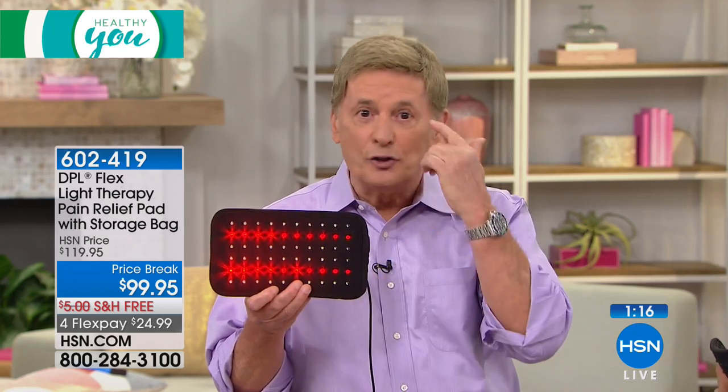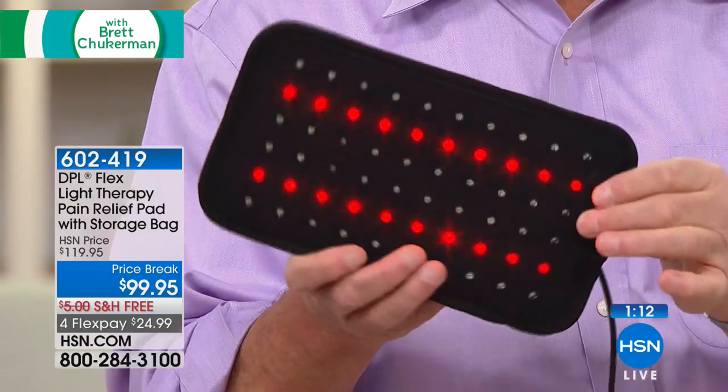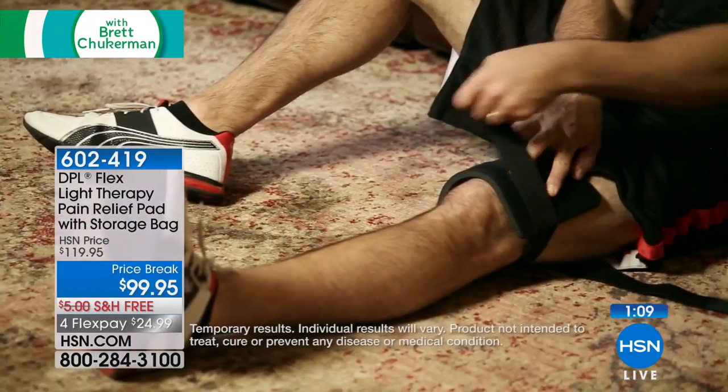Keep in mind, when you get this at home and it looks like these lights are not working, that's the infrared light. The human eye cannot see it. So I just don't want you to think, oh, I got mine, but the lights aren't working. Those are supposed to look like they're off.